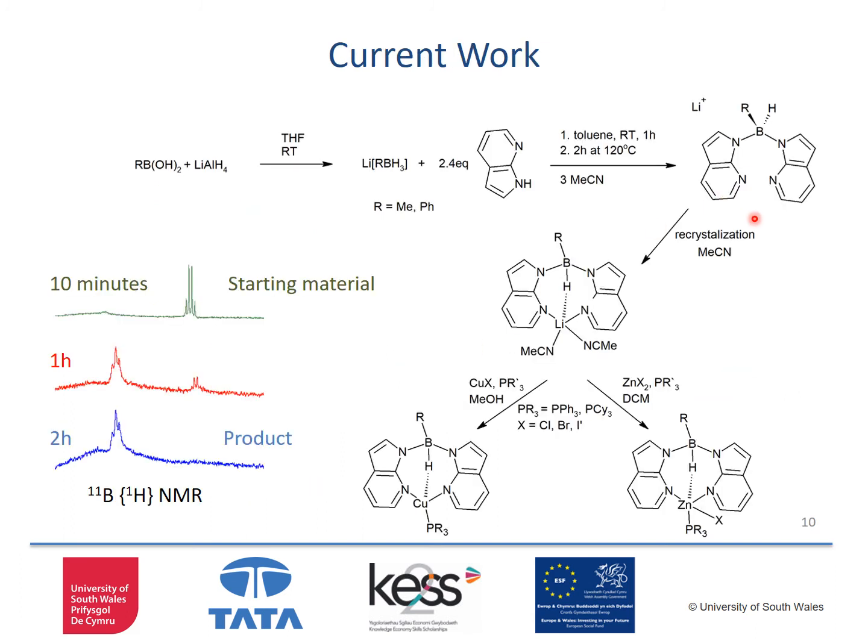At the moment, I work on boron-containing ligands that can then be bonded to a metal center, for example copper or zinc, using a multistep synthesis. These syntheses are much more challenging as the materials are air sensitive, and so special techniques need to be used to prepare these. However, the presence of the boron makes it easier to monitor the progress of the reaction. Boron is an active element in nuclear magnetic resonance, so we can see how the starting material is changing into a product over a given time.